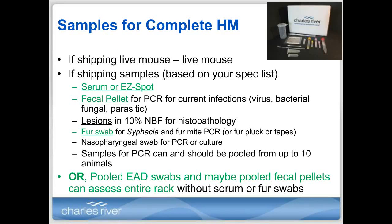So we've pretty well covered this. What would you ship? If you're shipping live mice, obviously ship the live mice. But if you want to ship samples instead of animals, you could ship serum or the Easy Spot. And Charles River, or other diagnostic labs I'm sure, will send you the shipping materials. We'll send you instructions on how to fill them out, how to complete it, what to do, and walk you through it. We've got online support for that. Presumably other diagnostic labs would also. So if you're shipping samples, you could just ship serum and a fecal pellet, and really that covers just about everything.